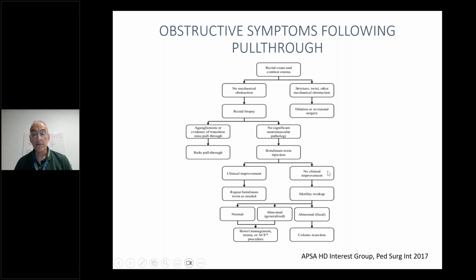If there's no improvement with Botox, then a motility workup is done, which I talked to you about, nuclear study and/or colonic manometry. If that's normal, then the child needs bowel management and pelvic floor physical therapy, which we didn't really include in 2017, but I think now is very important.